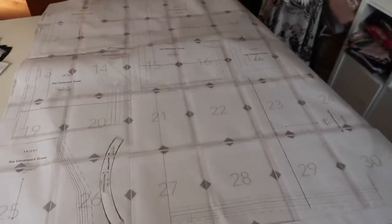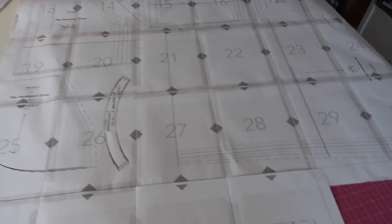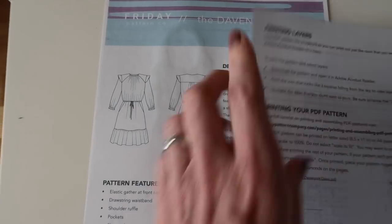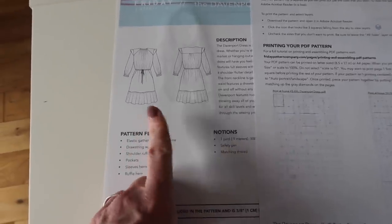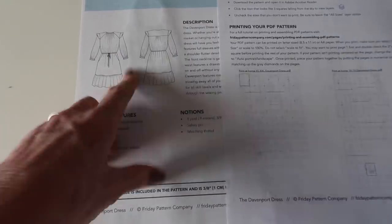Right, I haven't filmed sticking a PDF together because I'm sure you all have seen that before, but here it is, all 37, 38 pages of it. And I've just been looking at the instructions. So this is a line drawing of the dress here. I really, really love this dress. And if you've watched The Sewing Bee, those of you that are in the UK, you'll know this week the showstopper dress was very similar to this, sort of loose fitting but without a waist seam.